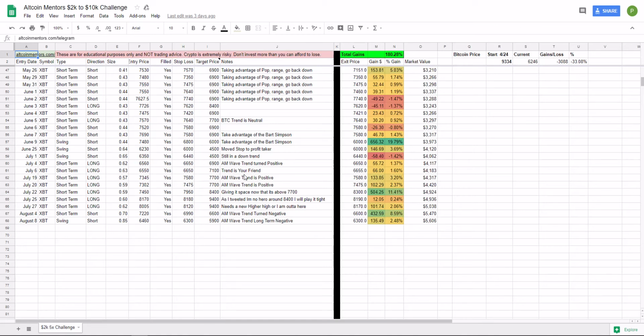As it was going long, I was only going long because our trend turned positive. If you look here on July 4th, it says in my notes that our AM wave trend turned positive. That means our Altcoin Mentors wave trend, which is a proprietary indicator that we have here, turned positive. Since then, I was only taking longs. And then on August 4th, I said that one month later, our AM wave trend turned negative.